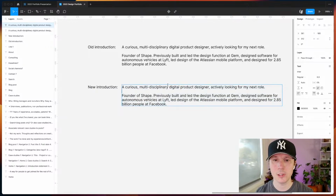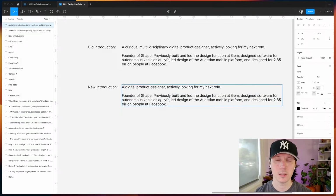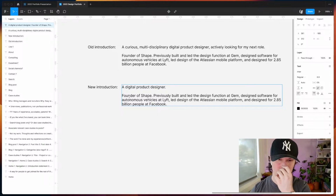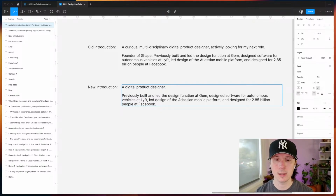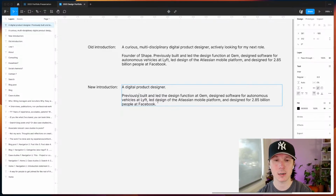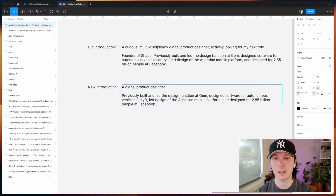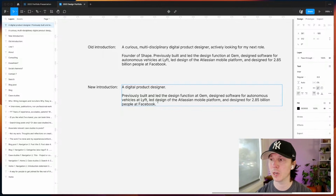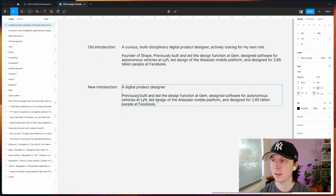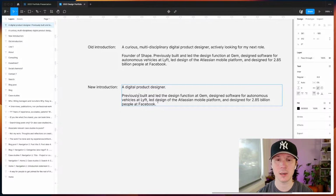So let's come here and just say something like, let's keep it really simple. Digital product designer. I'm going to get rid of this "actively looking" and just not worry about that for now. I'm going to update this. I really like this explanation here, it's a summary of the case studies that are to come, right? And I think if you were to visit my portfolio and only read one thing, only look at one thing, I think this introduction statement would be it.